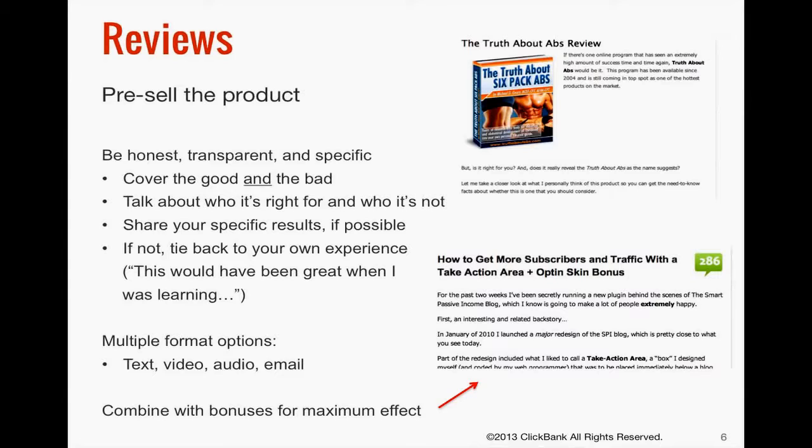As I mentioned earlier, share your specific results if you can, and if the product's not right for you to get results out of, tie it back to your own experience.